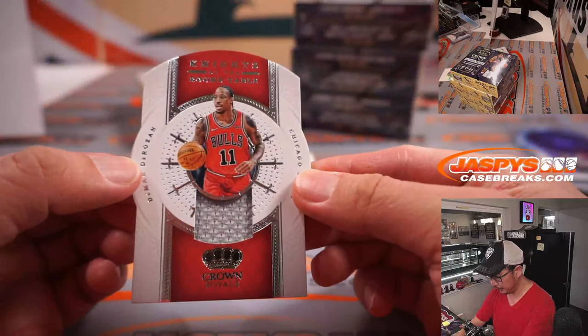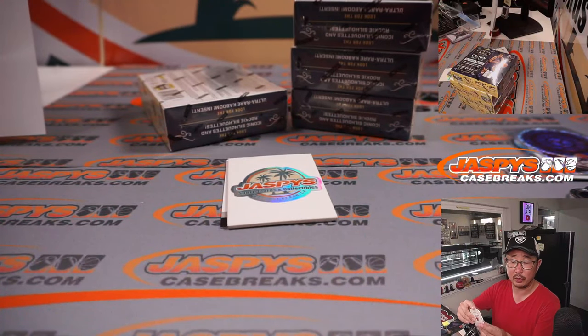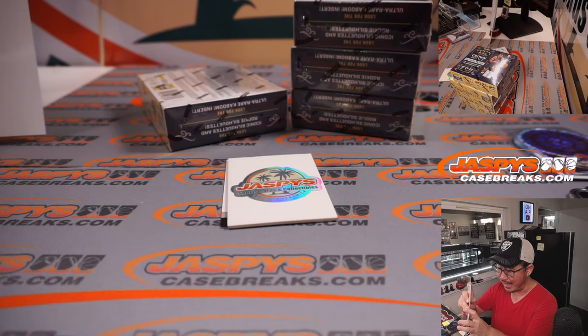There's DeMar DeRozan, Knight to the Round Table. Piece of his jersey going to Larry and the Bulls. That Lakers die cut went to Matt Lieber with that one.